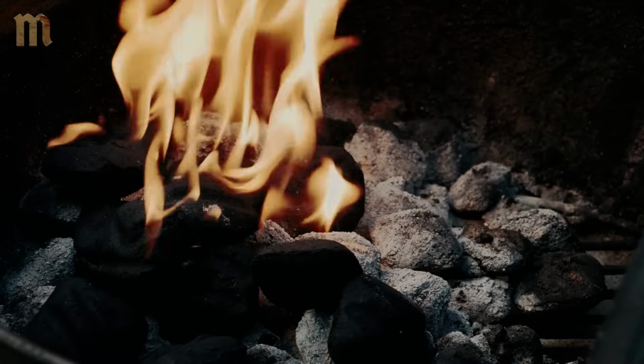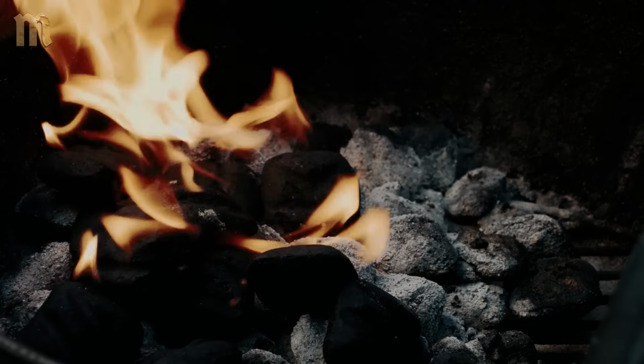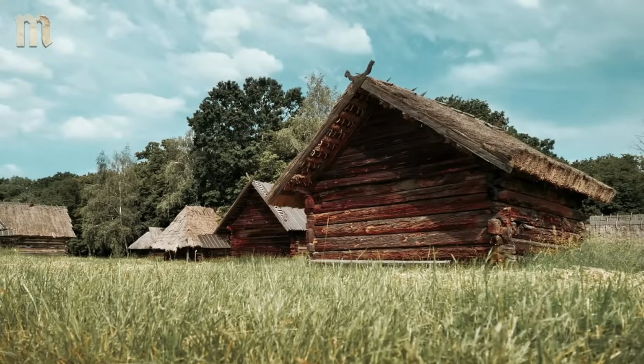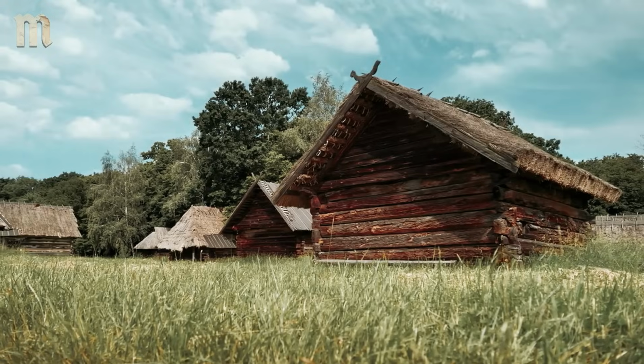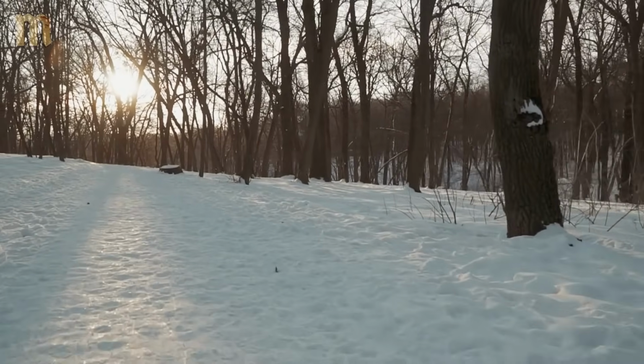The stones needed to be heated regularly, and the floor had to be carefully built to avoid fires. But for the peasants, the effort was worth it. After all, in a harsh winter, every source of heat was precious.